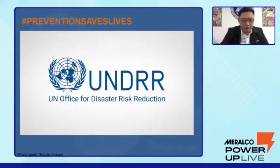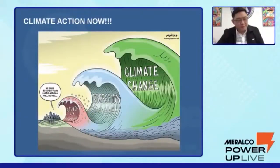And of course, as I said before I close, allow me to share these last two concepts. Next slide, please. It's important also for us to take on climate action. Why? We're talking about COVID-19 now, as well as other disasters, other hazards. The bigger problem we're saying is the recession, which is the impact of COVID-19. But ladies and gentlemen, I tell you, there's a bigger problem that we have to be prepared for or should become resilient to, which is climate change.